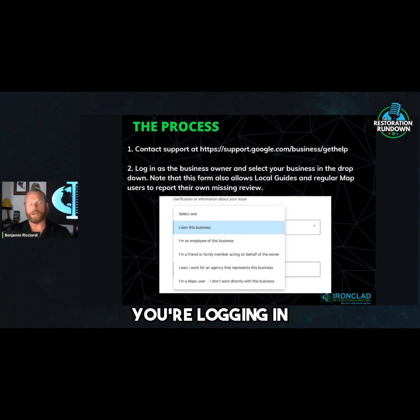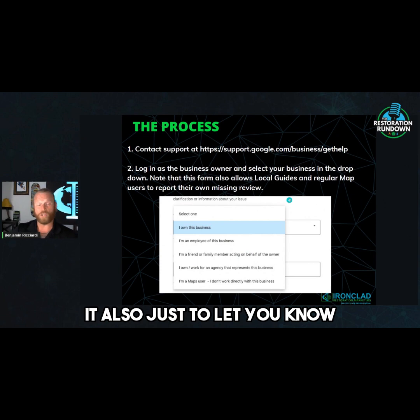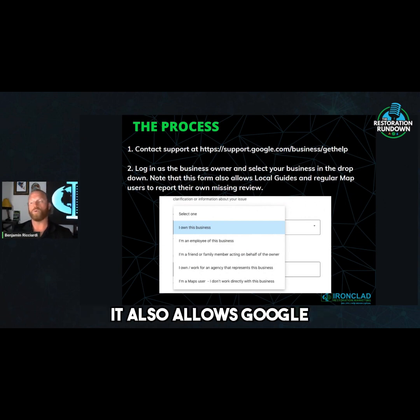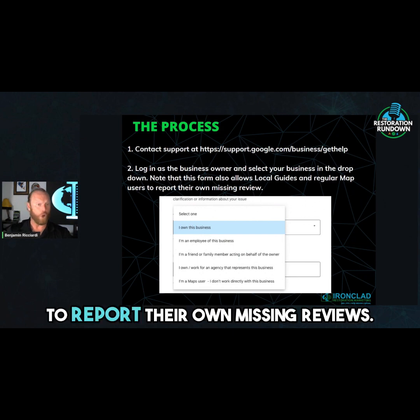So you want to make sure you're logging in with the Gmail that you use to create your Google business profile in the first place. It also, just to let you know, allows Google local guides, anybody that's using the map platform, to report their own missing reviews.